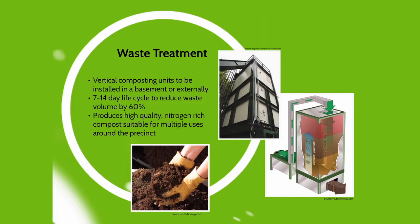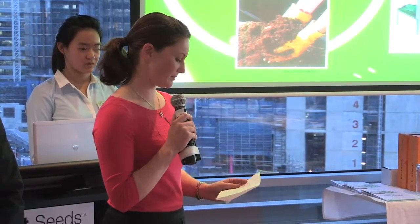The composting unit has a small footprint, so it can be installed in either a building's basement or externally, depending on the requirements of the site. And it's expandable, so it can accommodate any future growth by simply combining more units.